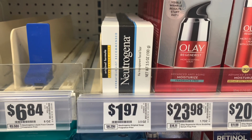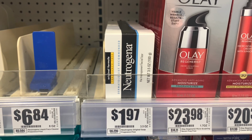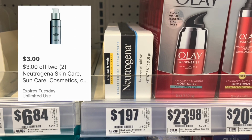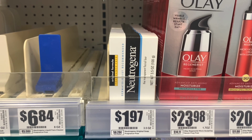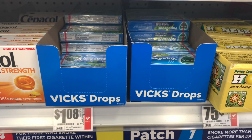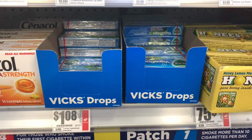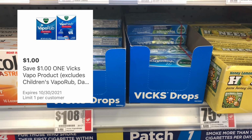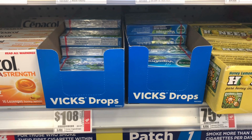Here is another super simple deal that anyone can do this week. These Neutrogena transparent facial bars are $1.97 each, so $3.94 for 2. But there is a $3 off 2 digital coupon in the H-E-B app, so that'll make both just 94 cents or 47 cents each. A new set of P&G coupons came out this past weekend, so that means our infamous Vicks Drops deal is back. You grab 1 pack of the drops for $1.08 and clip the $1 off 1 digital coupon found in the H-E-B app, and that leaves you paying just 8 cents for the pack.